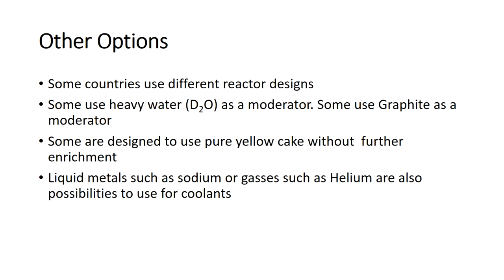So the other options, you have different reactor designs. Some use heavy water as a moderator. Some use graphite as a moderator. Some are designed to use pure yellow cake without further enrichment. And liquid metals such as sodium or gases such as helium are possibilities to use as coolants.